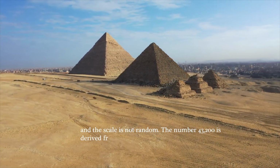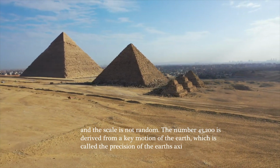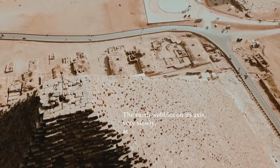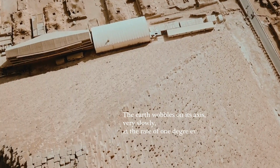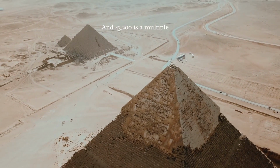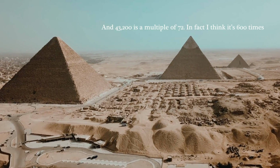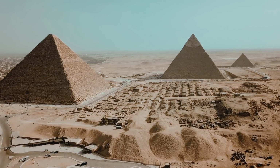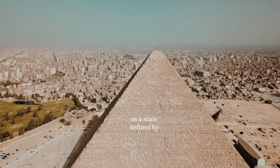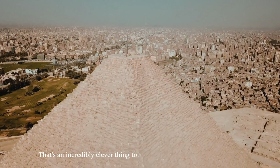The number 43,200 is derived from a key motion of the Earth, which is called the precession of the Earth's axis. The Earth wobbles on its axis very slowly at the rate of 1 degree every 72 years. And 43,200 is a multiple of 72. In fact, I think it's 600 times 72, but I need to double check that. But it's a multiple of 72, check it out. So they've given us the dimensions of our planet on a scale defined by the planet itself. And that's an incredibly clever thing to do.